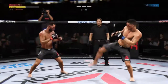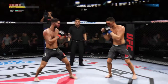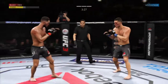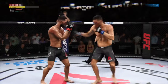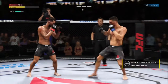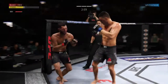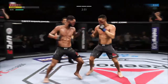Yep. Well, it's one thing to have length. It's another thing to use it, and he does it as well as anyone. Nice kick there by Diaz. Blocking all the shots coming towards his head. That shot blocked by Jorge Gamebread Masvidal. And a nice jab. Good straight left there by Nick. Just misses there with the left. The kick gets through. And he connects there. Combination landed by Gamebread.